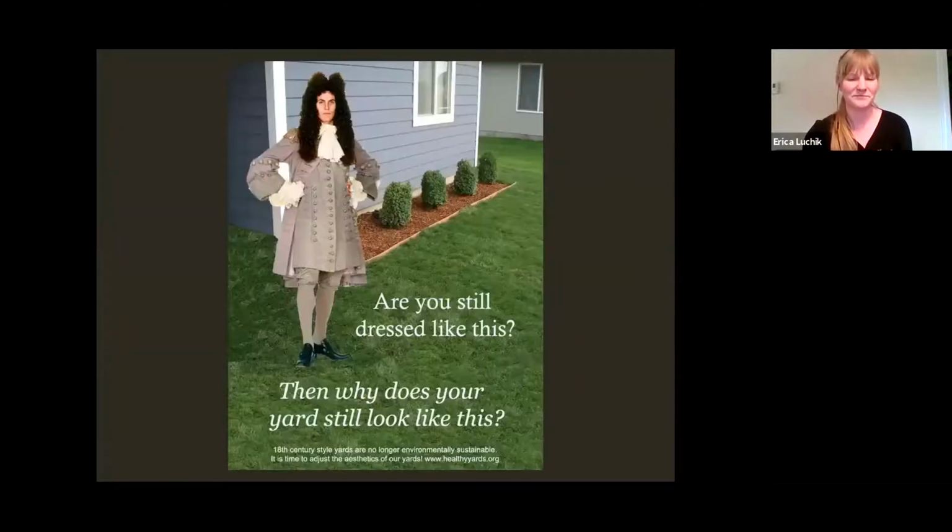And just to throw a little humor into it, when we moved into these areas, we kind of changed everything into lawns and made it all garden-like, and we still do that to this day, but we are no longer dressed like this. So why do our yards still look like this? With some current science, we're learning that these yards we have are no longer sustainable, so we do need to make some changes, and that's what I want to talk to you about today.